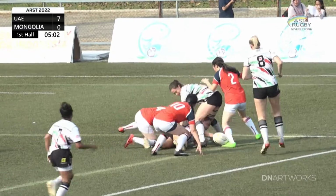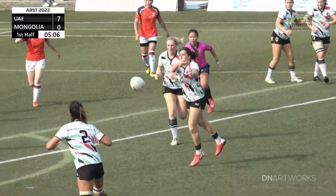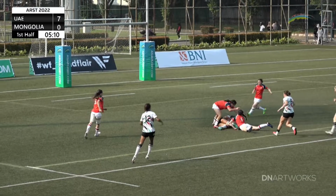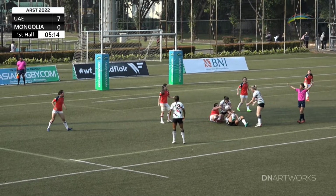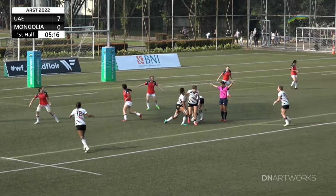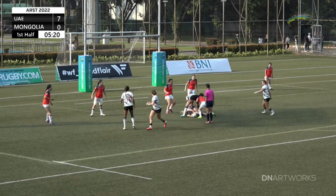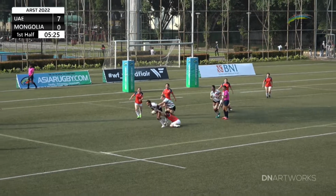Scrambling now. The ball's on the ground. UAE have won it. What can they do now on the attack? 22 meters out. Not rolling away there, the Mongolian defense. Penalty to UAE. Quick tap there from their big number 8, Tara Cooney, setting it up for UAE.